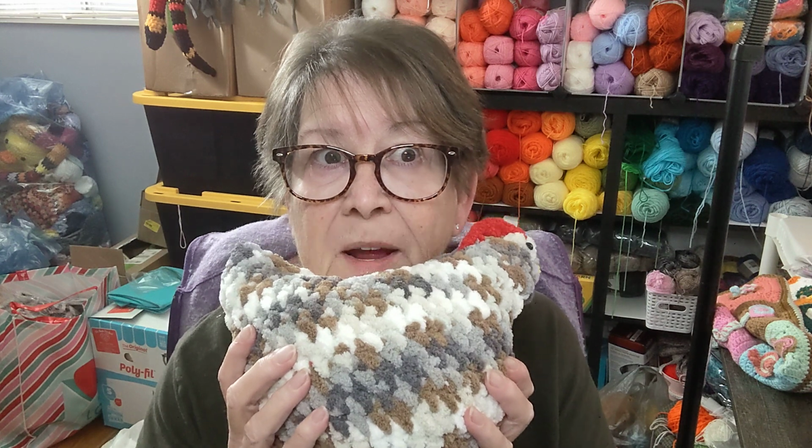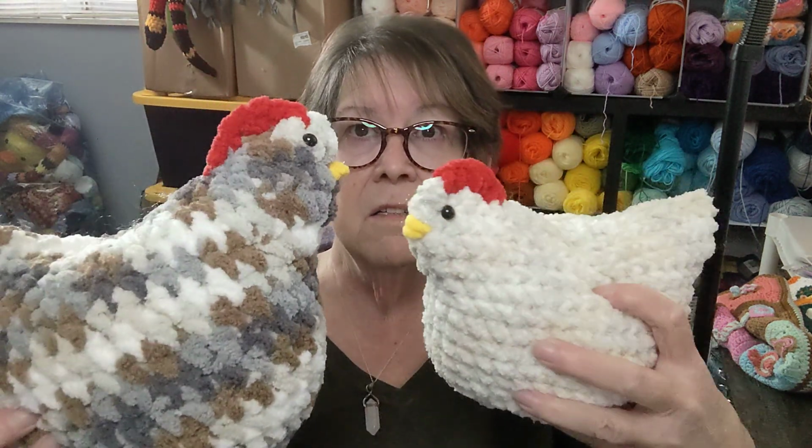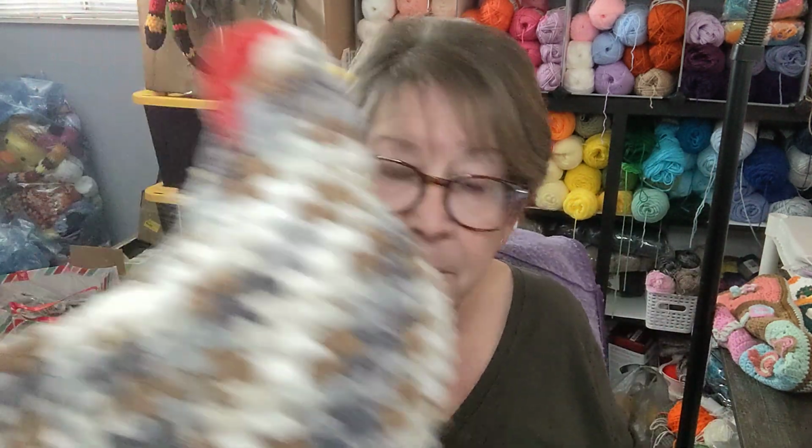You guys, this yarn is Joann's plush, something plush. And it is thicker than Bernat blanket, but not as thick as the big Bernat blanket, the extra, I think it's called. That stuff is really thick. Anyway, look at the difference in size. Everything is the same except the yarn. This yarn is just that much bigger. I used an 8mm hook on both of these. I have the same number of stitches, same number of rows. This one just got fed better.